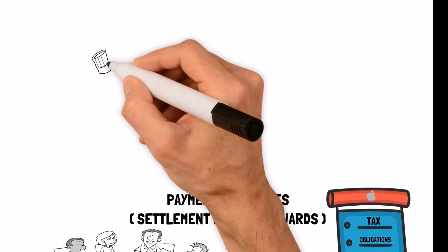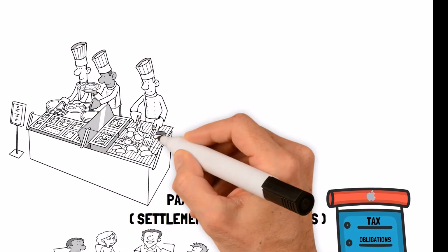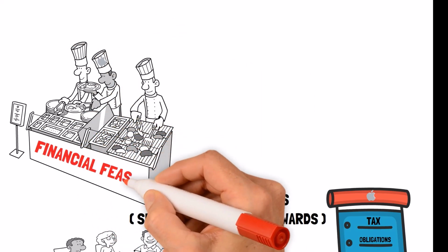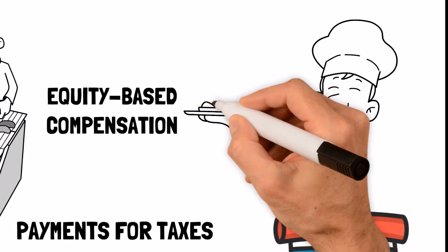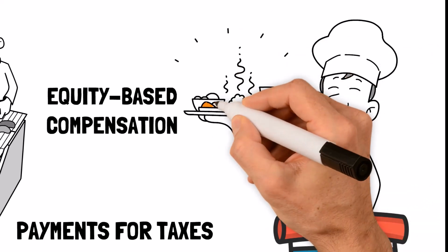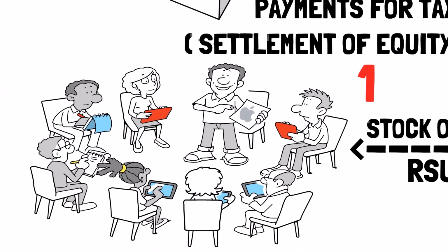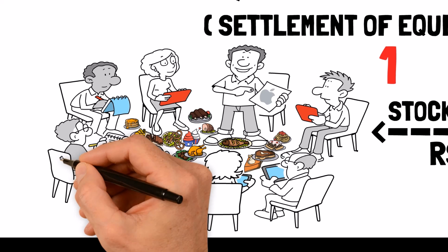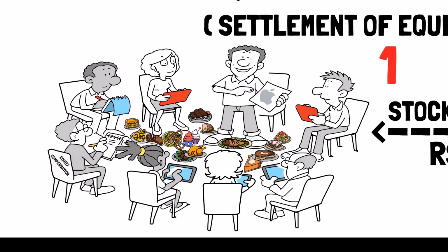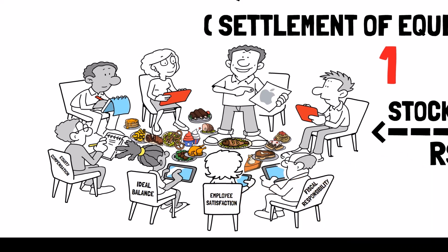Envision Apple as a master chef, expertly blending the perfect mix of ingredients to create a sumptuous financial feast. As Apple dishes out equity-based rewards to its employees, it simultaneously caters to its tax obligations that need to be carefully managed and paid. These payments, known as payments for taxes related to net share settlement of equity awards, highlight Apple's adeptness in navigating the complexities of equity compensation and finding the ideal balance of employee satisfaction and fiscal responsibility.